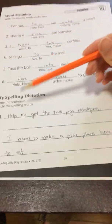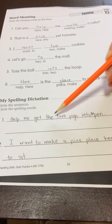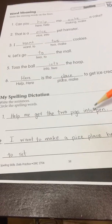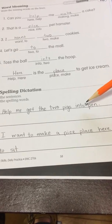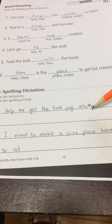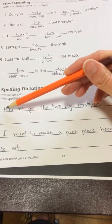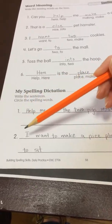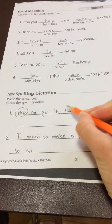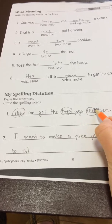All right. Number 1, help me get the 2 pigs into the pen. When I was writing it, I forgot to put the in. So even teachers make mistakes, and I forgot to grab an eraser. So there is a little the before the pen. So make sure H has a capital H and there's a period at the end. And our spelling words are help, to, and into.